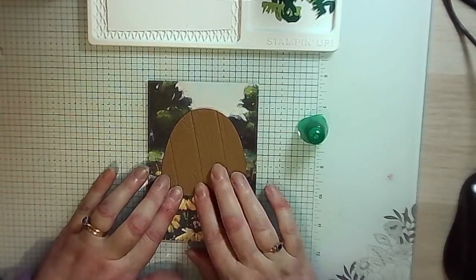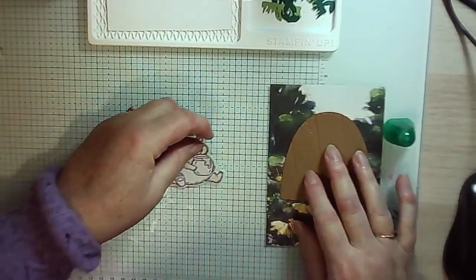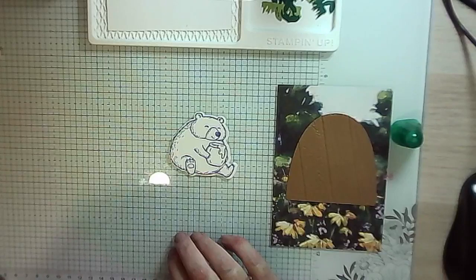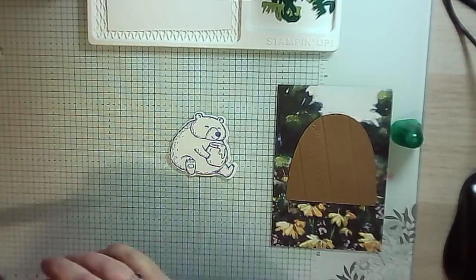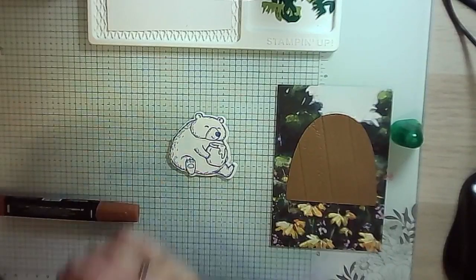And then I've cut out the most wonderful bear. There he is. And I think we should have a brown bear this evening. So I'm going for, oh, what's this colour here? This is dark cinnamon, so I must have a light cinnamon on here somewhere.